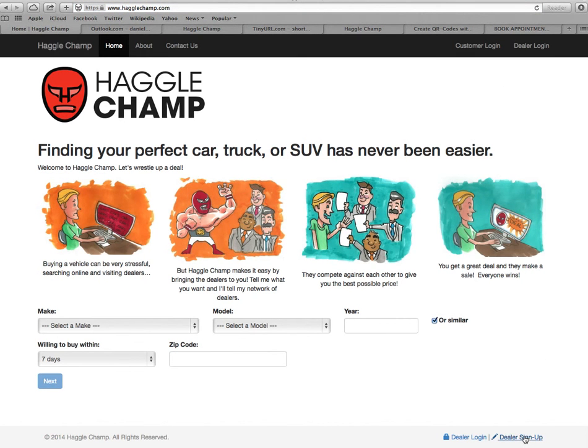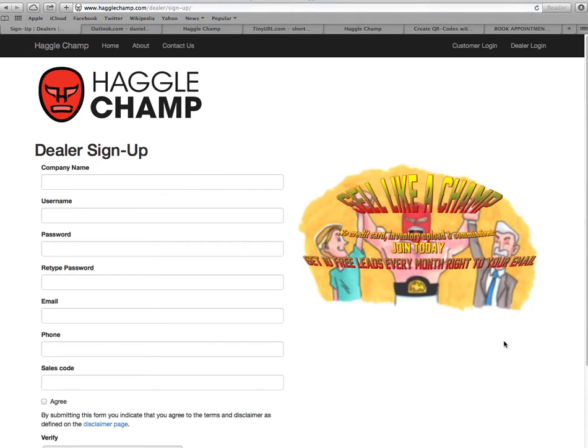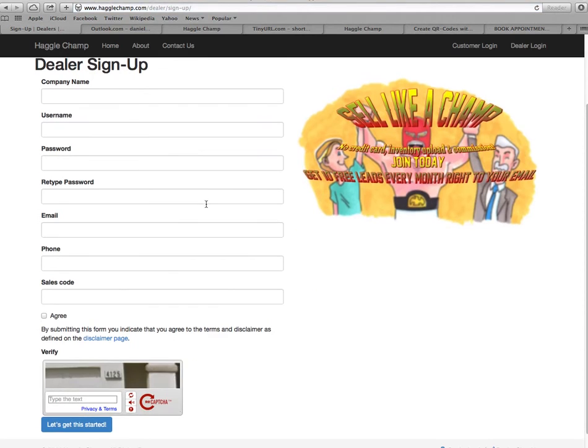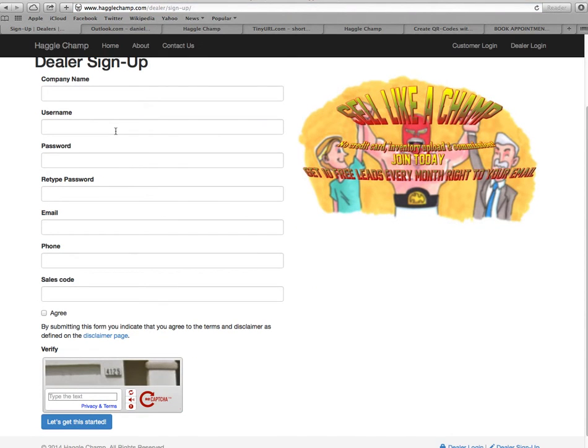So if you're brand new to Haggle Champ, you just go down to the bottom right, and it says dealer login or dealer sign up. So if you're just signing up, click dealer sign up. It literally is this fast. Just type in your name, your company name, your username, your password, your email address, your phone number, and a sales code.